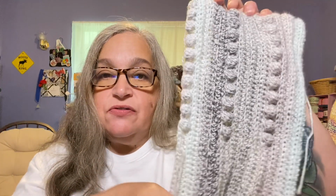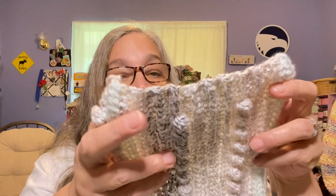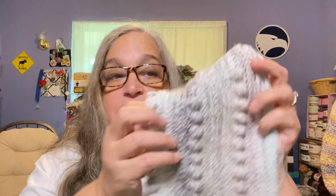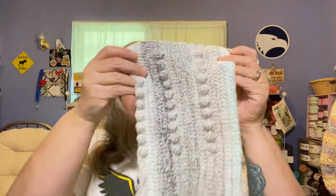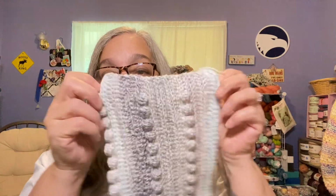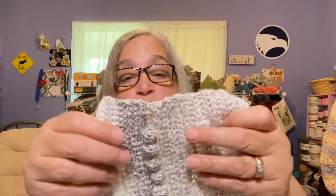So here it is. There's no pattern. I was going to make just a really simple crochet hat where you crochet, and it's all half double crochets. I chained 60 stitches, and then I'm just going along, going into the back loop of each stitch. And then it gets wider and wider, and then eventually you cinch it together, or you sew it together, and then you cinch the top. I'm glad that I did, because I like it. We'll see how it turns out.